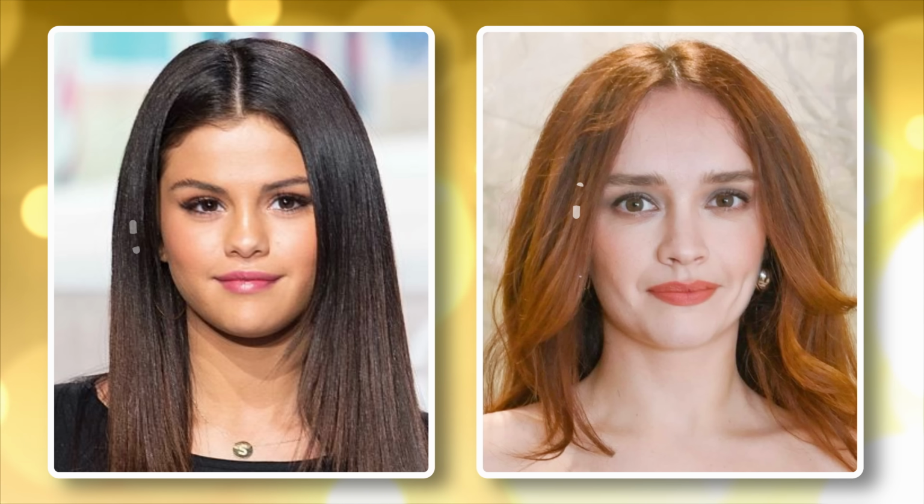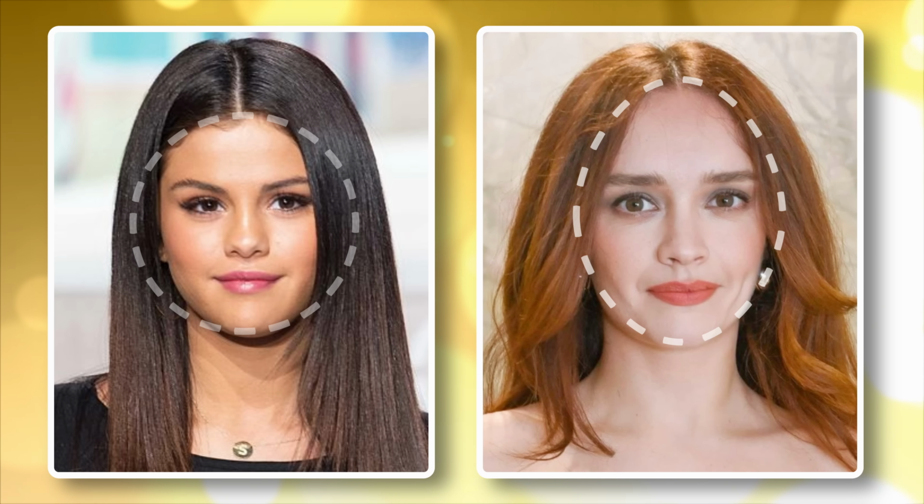And another thing to consider with the middle part is that it does create that imaginary line that moves through your face, adding length. This is often why middle parts are suggested for wider, shorter shapes, because it gives the illusion of more length.